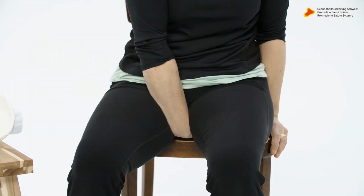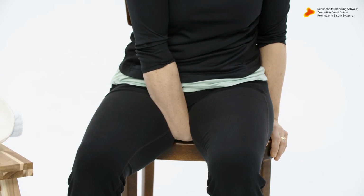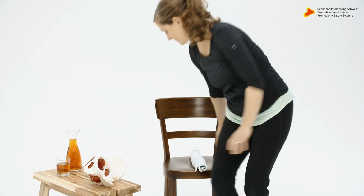When the sit bones move closer together, you can feel the contraction in the muscles, and it feels as if the pelvic floor is moving slightly away from your hand into the body. When you release the tension, you can feel the muscles relaxing in your palm. Instead of your hand, you can also use a rolled-up towel to help you feel your pelvic floor muscles better.